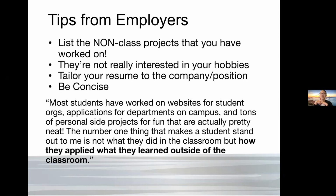lot of project experience, because employers want to make sure that you have creative capabilities, that you're able to get a project going from start to finish. And then it also shows that you have initiative and the drive to start something on your own with little to minimal supervision. I know that some people tend to list their hobbies on their resume as well.